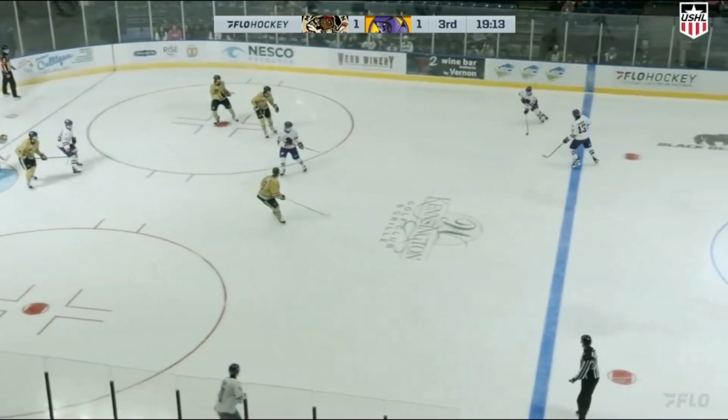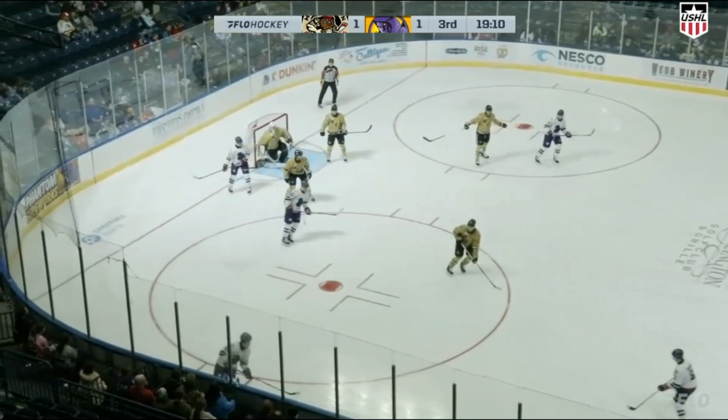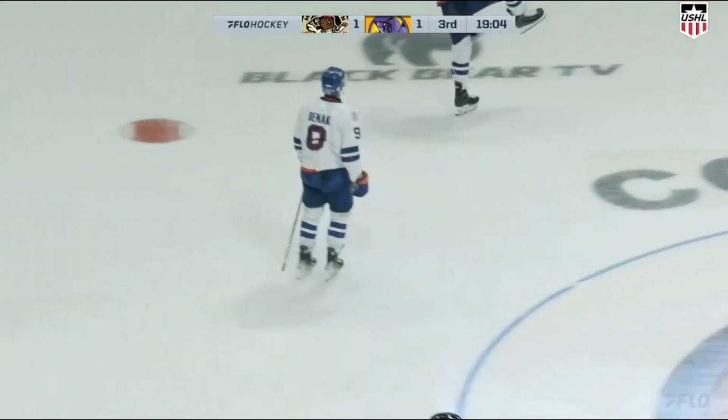Top of the right circle. Adam walks the blue line. Got into the slot. Took a shot kicked out by Godziev. Rebound to Slies. To Jardine. He shoots and scores.